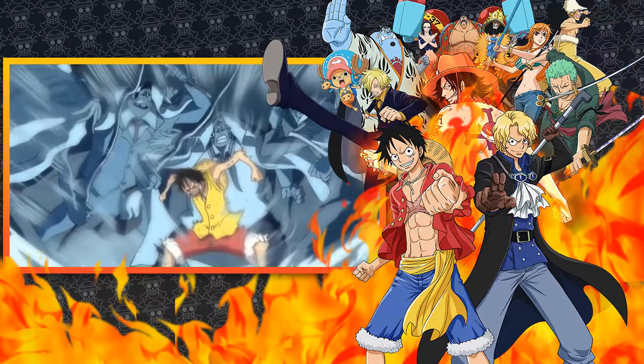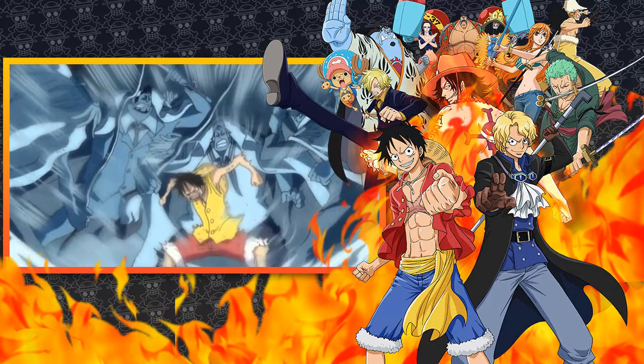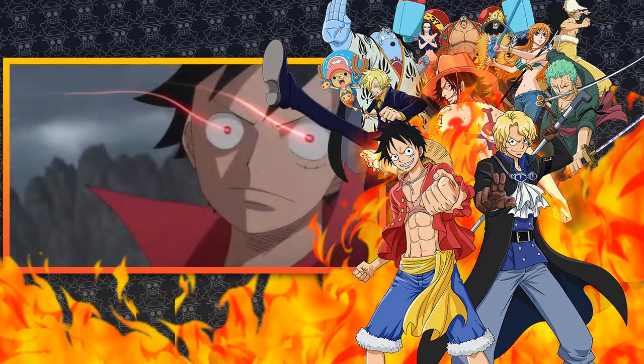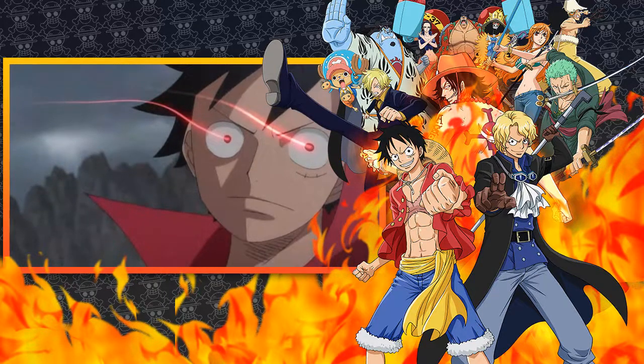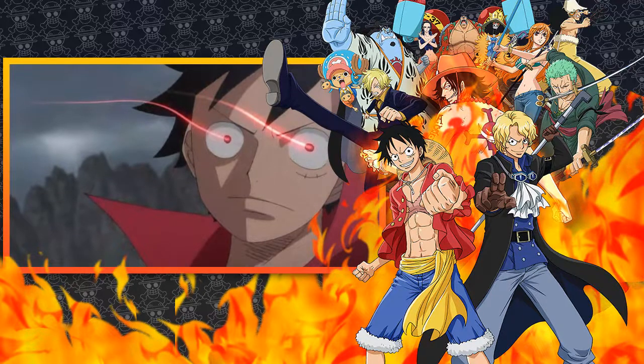Finally, there is the Conqueror's Haki, also known as the Color of the High King, and the rarest type of Haki. It allows users to exert their will over other living beings for a variety of effects. The few users of this Haki are considered people with the qualities of kings.